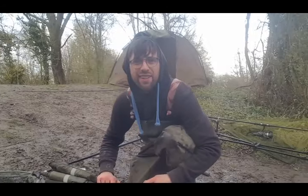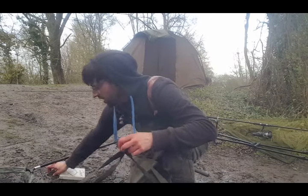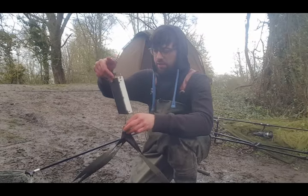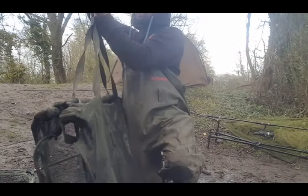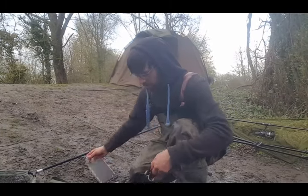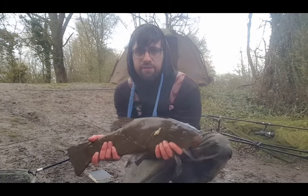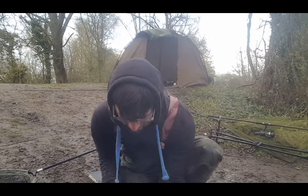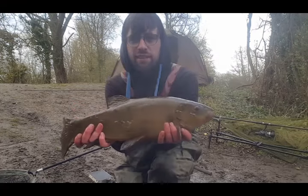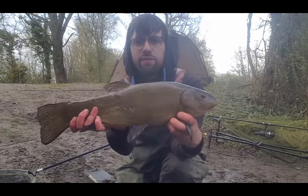Very nice. Here we go then, tench number two. Literally just lost one under that tree. Let's give her away, another female. 5.08. Would you look at that fish. Absolutely gorgeous. Who could not love a tench? Absolutely beautiful fish.